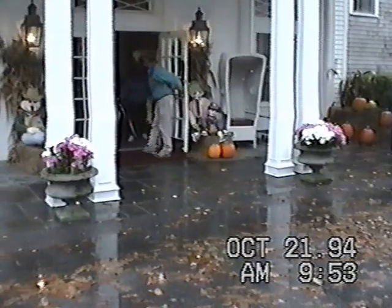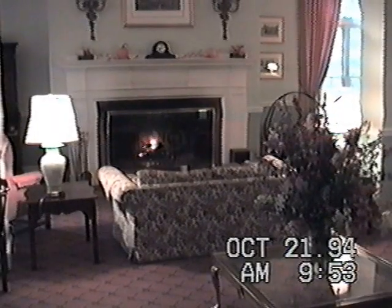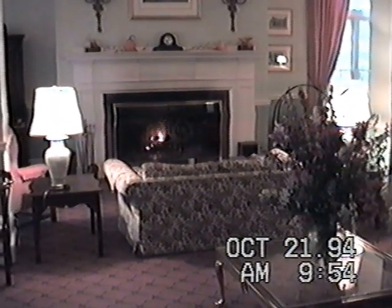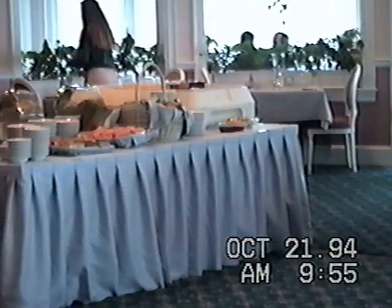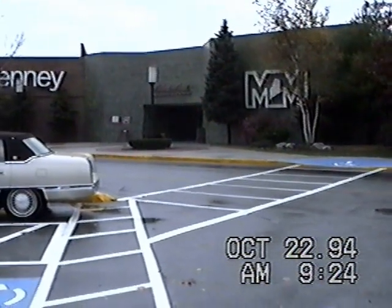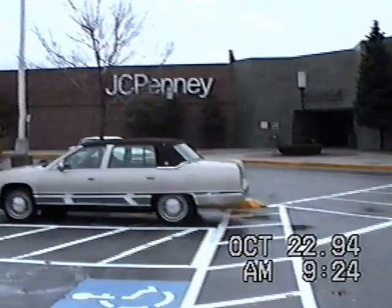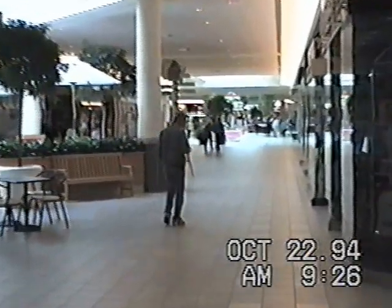Well, this is the 21st day and mighty rain, and there's a new little entryway celebrating Halloween, I guess. Interior of the hotel we stayed at, the breakfast area. That's where we had dinner last night. Right there. Maine Mall in Maine, October 22nd. This is supposed to be the largest in Maine. Inside. Early in the morning.